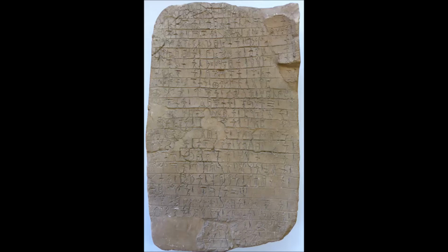Certainly the number of people who can read and write will have been extremely limited. The vast majority of people will never have seen writing, probably never knew that writing existed. Within the palaces, there's a relatively small number of people. So at Pylos, for example, we think there are about 25 different scribes, maybe a few more. At Knossos, I think there are a few more than that, perhaps 30 or 40. And these will have been elite members of the society.